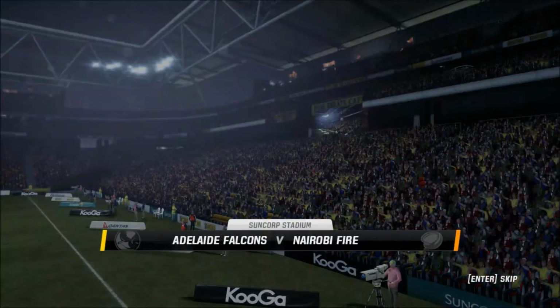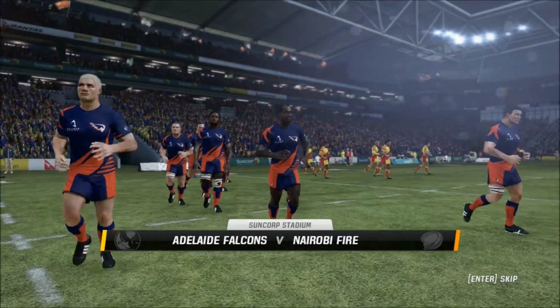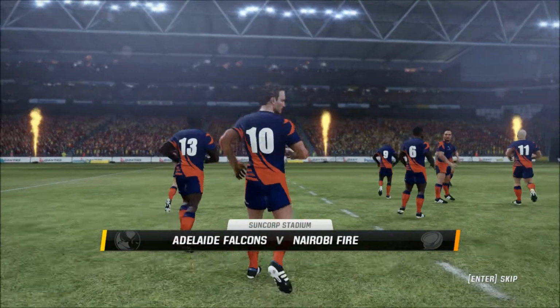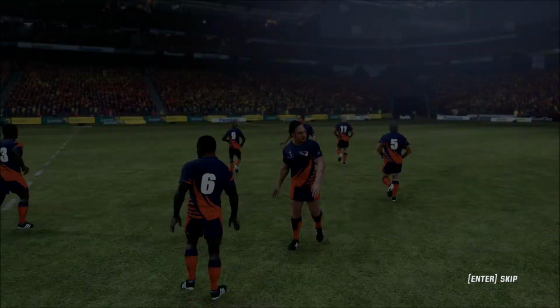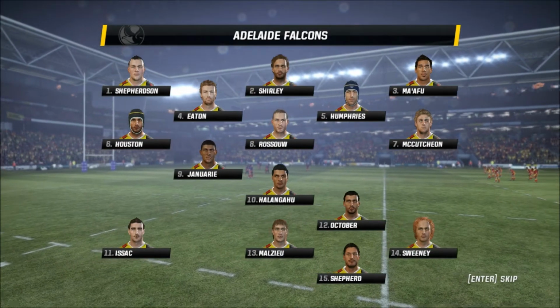Close match here. Both squads stack up pretty evenly overall. Alongside me, Justin Marshall, former All Black, of course. And Justin, a good contest coming up here. No doubt about that. And you can certainly feel the anticipation building.